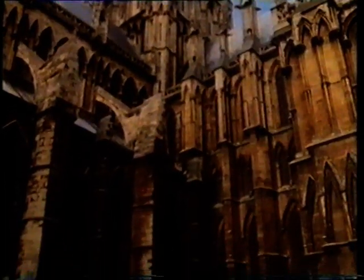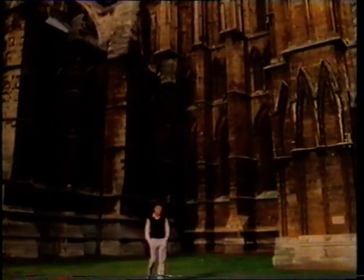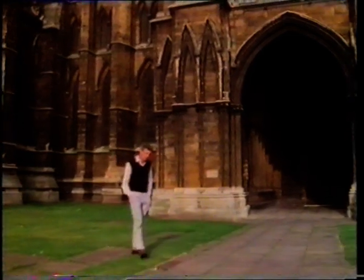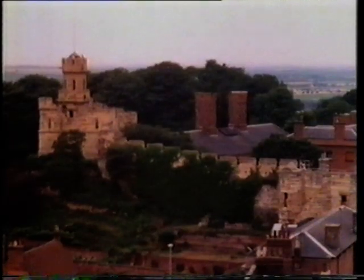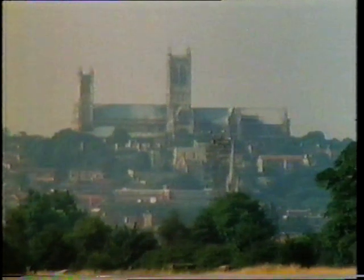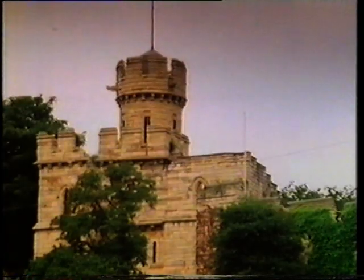Pilgrims flocked to the shrine of St. Hugh. They needed places to stay and things to eat and drink, more than a few local traders could provide. And the churchmen were good customers too, and so were the nobles who lived or were staying in the castle. So tradesmen crowded in from the surrounding countryside and from abroad, selling their goods and their skills. They knew that in the town they were safe under the protection of the church, and more practically, the castle garrison.